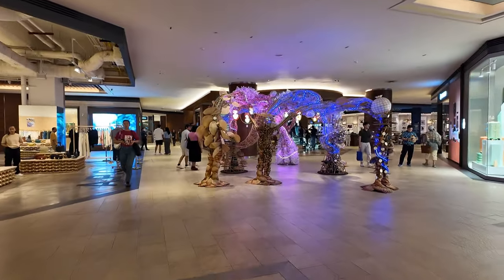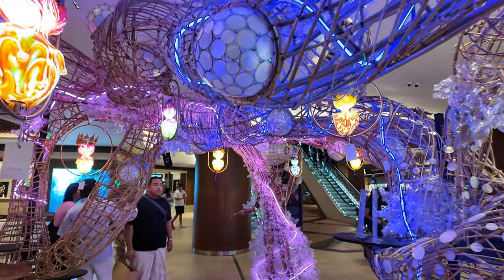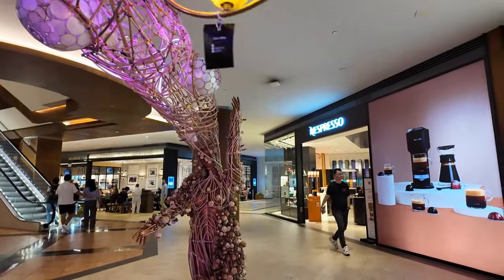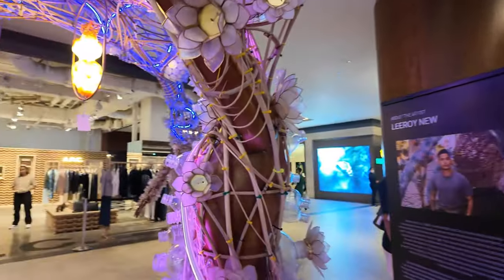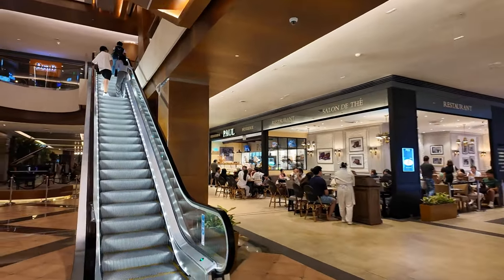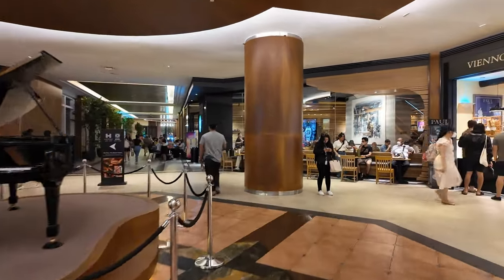This is interesting. Some sort of artwork. Oh, I guess it's just a display for these interesting little lamps. And we have people that are basically putting their heads together. It's a brainstorming session. It's a think tank, whatever you want to call it. The beautiful piano over here. And of course, a Starbucks.